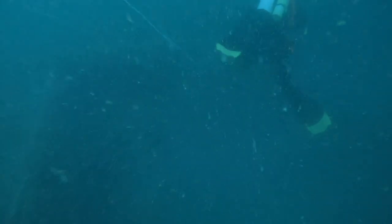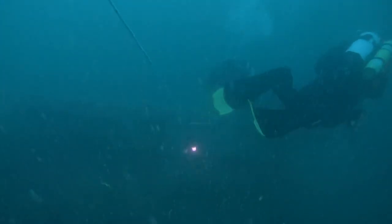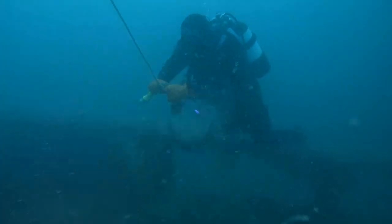Just coming down now to about 26 metres, where Matt's tied the shot line into the port side gunwale by the looks of it, and we're in the hold, which is towards the stern of the ship.